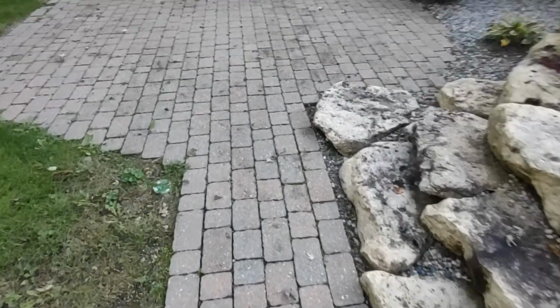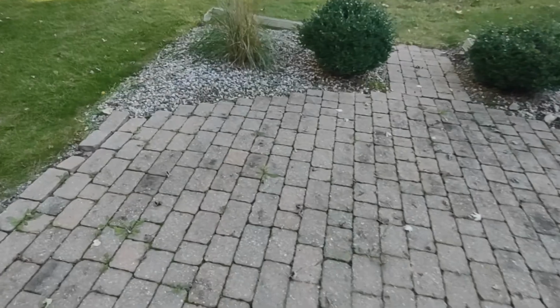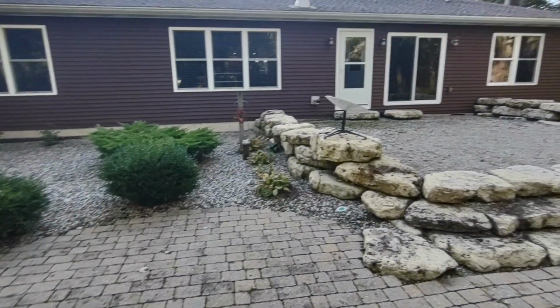Patio here, the blocks do have to be fixed, so the soil settled a little bit, but that's not a big deal. Easy to do. So yeah, got a nice little brick patio. You got the elevated patio. Got well water access there. Let's take a walk in the yard.